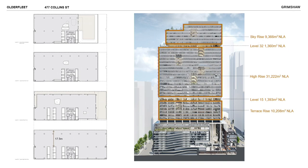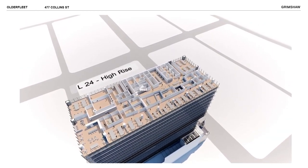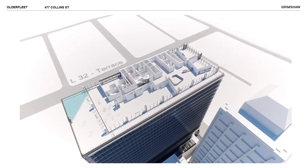Floor areas range from 1900 down to 1400, so different scales of floor area for different tenant demands. Deloitte have the trunk of the building. They've got a 22,058 NLA, and they were the principal tenant.